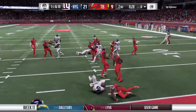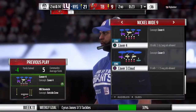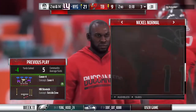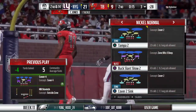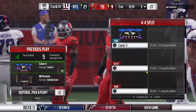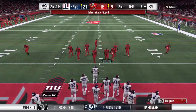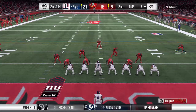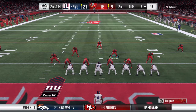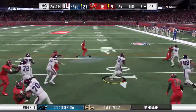They'll try the right side with Bell. And maybe a measure of revenge there. He's had his way in this one, but this time they get him behind the line. That'll wind up going for a loss of 4. And it'll bring up a 2nd and 14. They'll go again with Bell.